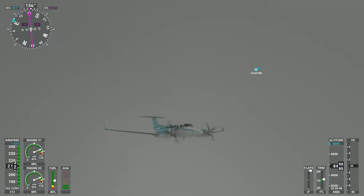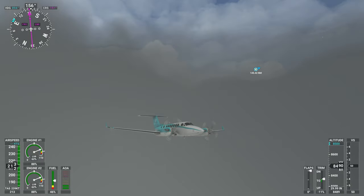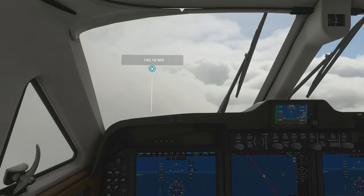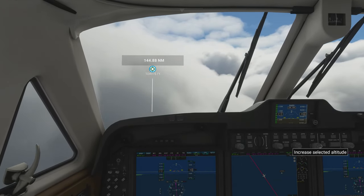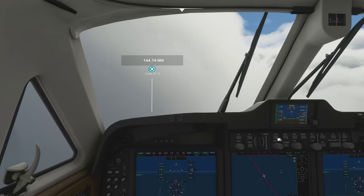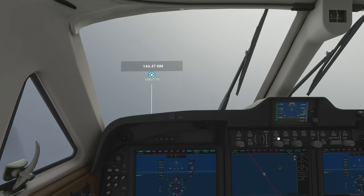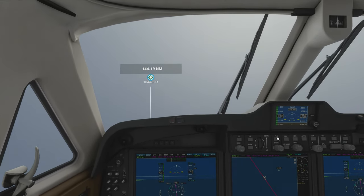If I notice that we're getting too fast, I'll pull back on the throttle, but I think we're fighting against some of the wind conditions. I do feel like it might make sense to go up a little higher. Let's try 10,000 feet. It'd be nice to get out of all of this. Alright, there we go, nosing up.